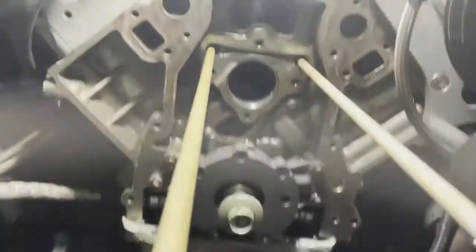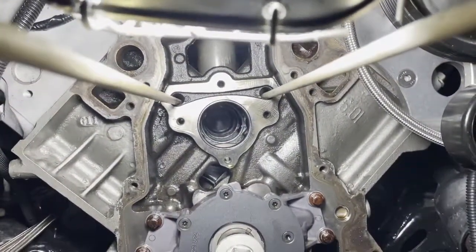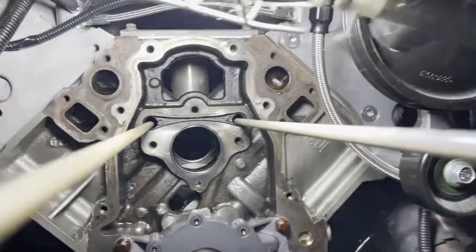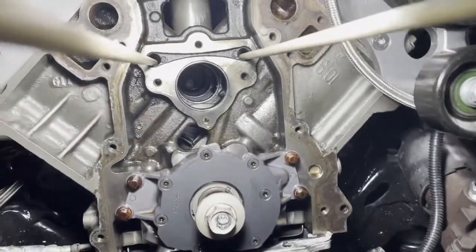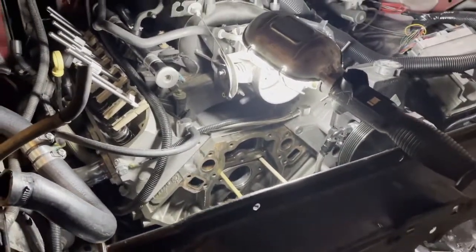I don't know. Not too worried about it. I shouldn't look at these. I can't really see the other ones. That front one definitely looks like she got worn in. Trying not to tap the motor too hard. Knock those lifters free. Anyways.